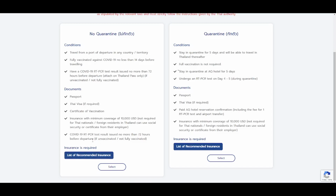Insurance has to be $10,000 or more for health, and it has to include COVID. Mine is for £2 million, so a lot more than that, and it covers me for basically everything, including COVID. Incidentally, I didn't realise my insurance was through AXA, which is a recommended company. There is a list of recommended insurance companies which you can click on this link and have a look at, but we're not going to do that. We're just going to show you this basic stuff.